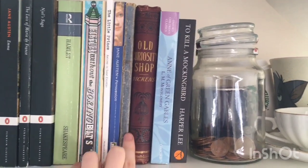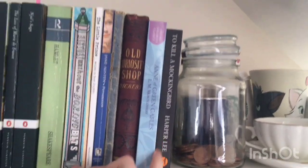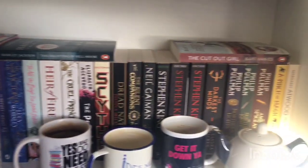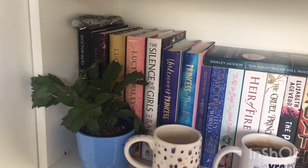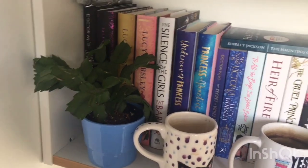Then I've got a very old copy of The Old Curiosity Shop, another one of my TBR classics, and another one of my TBR classics that I'm all going to stay at university with me. Now on to my fiction shelf, or books for myself. Unless I've already read them or plan to read them over Easter, they will stay here over the Easter holidays in case I want to read them over the summer term, because summer term I'll have more time to myself.